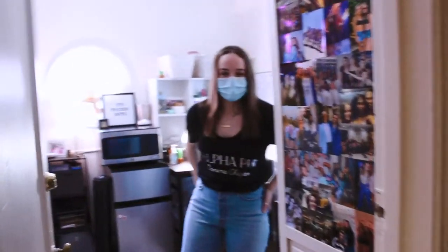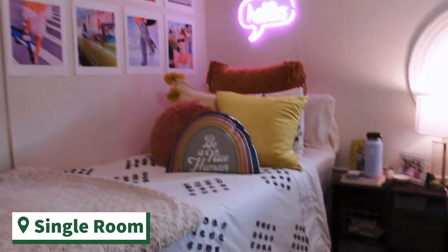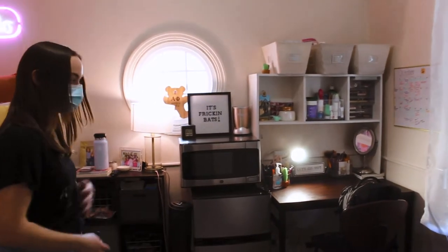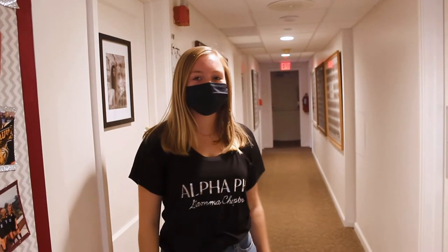Hi guys, I'm Bridget Kelly, a sophomore living in the house this semester. Welcome to my room. This is a traditional single room in Alpha Phi. They provide you with two dressers, a desk, a nightstand, and a bed, of course, as well as two closets. And I was allowed to bring my own microwave and fridge, which is super nice. And Alpha Phi just lets you really customize your rooms to what you want it to be and really make it feel like home. Now let's follow Allie down this hallway to look at a senior quad.